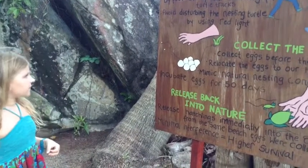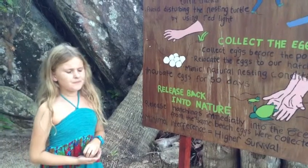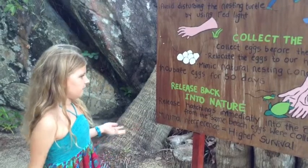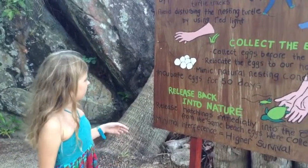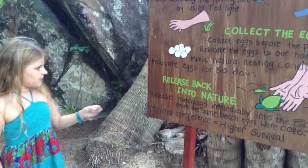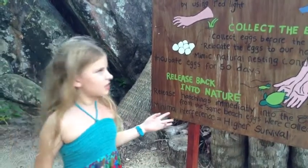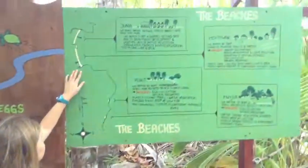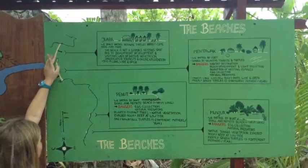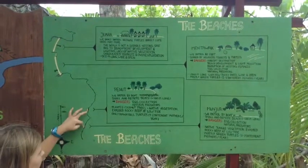So once they finish nesting, we collect the eggs as soon as possible, and we bring them to our hatchery where we re-nest them. And after about 50 days, when they're hatched, we will release them back to the same beach. We patrol this one by foot, but not this one because they don't come here anymore, but this one. And we take a boat to these ones here.